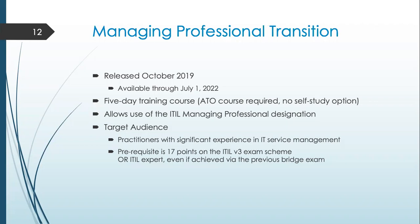And as I said, the target audience for this course and exam is for those practitioners with significant experience in service management and those with the ITIL V3 expert or those with sufficient points in the V3 exam scheme to qualify for the managing professional exam. So if you do not have sufficient points, this is not the route that you would want to take.